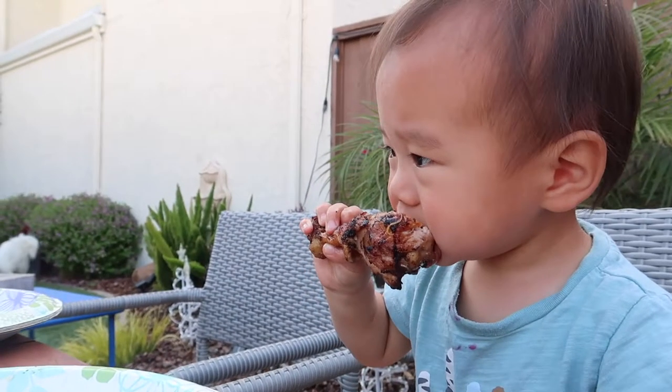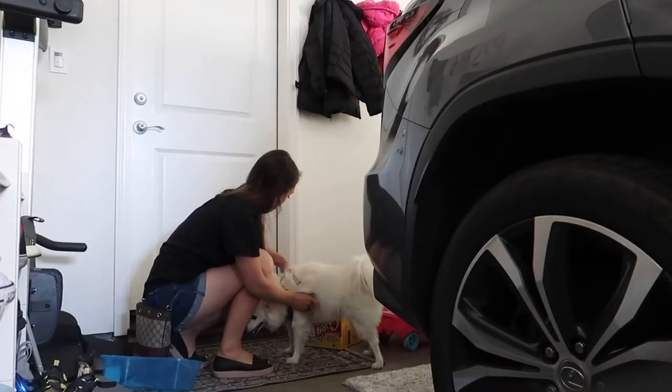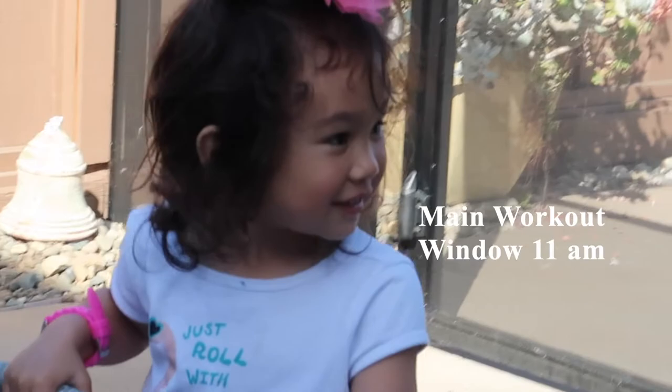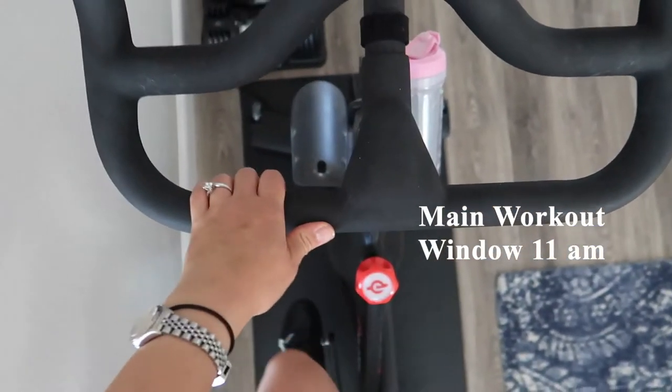Generally, my kids are up by 6 a.m. every day, and that is followed by a quick breakfast, perhaps a morning walk, then an outing. The main window I have to work out is when they nap around 11, and if I'm not too burned out, I'll hop on the bike for a quick invigorating ride.